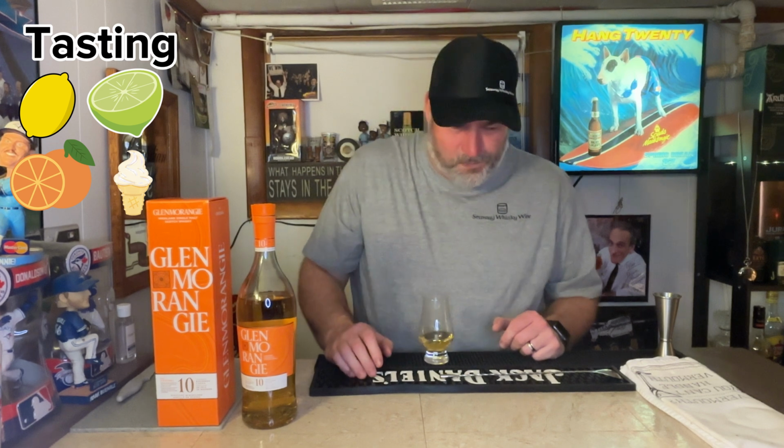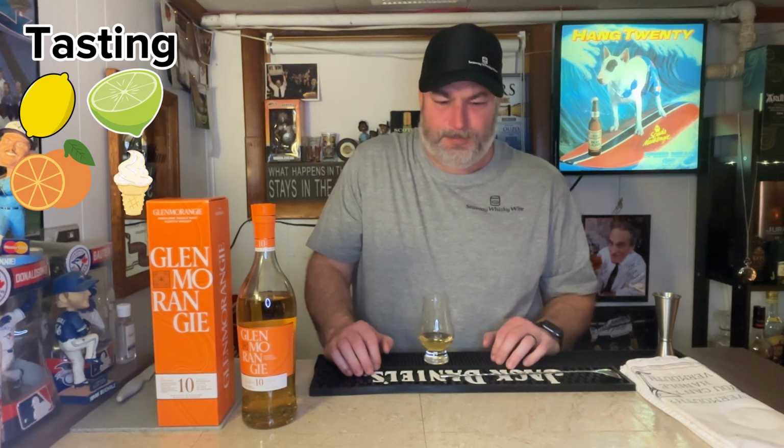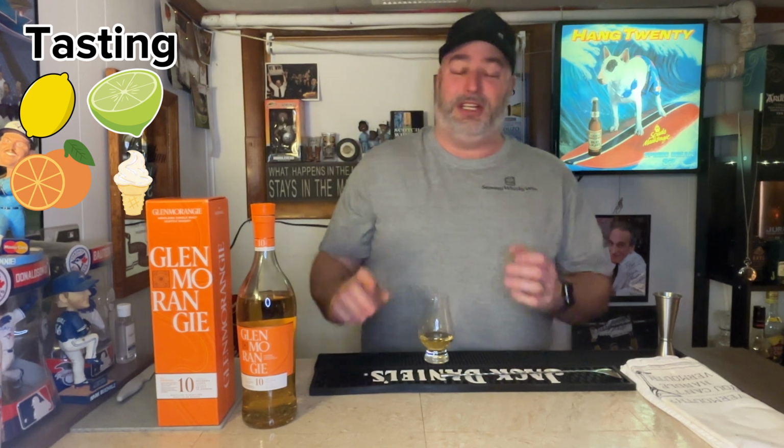You get the vanilla. You get a little bit of spice on there. Going for a second sip here to confirm that a little bit. Yeah, again, citrus heavy. You get some peaches in there, very juicy, ripened peaches, still in the skin. Some clove at the back end, maybe a little bit of powdered ginger.